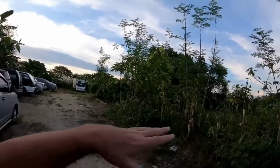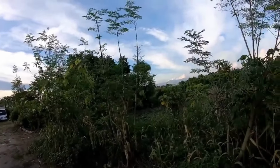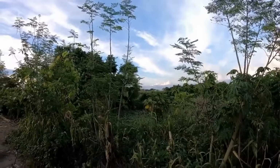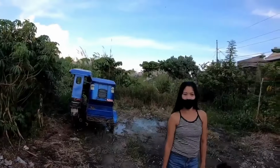Now this is part of where we're going to show you. I don't know if you can see that house in the distance, but that's where the land goes to. That's for sale. Maybe you can park here, if you're planning to buy a car.